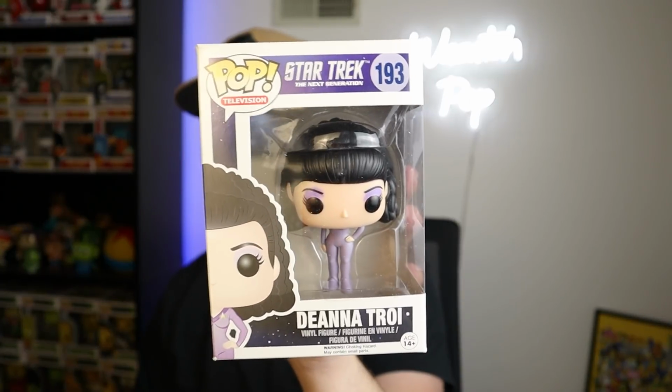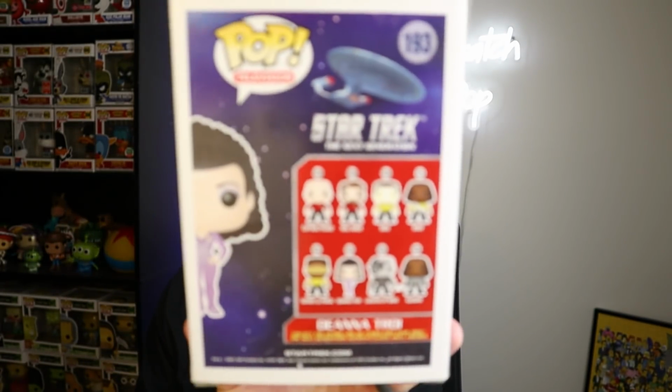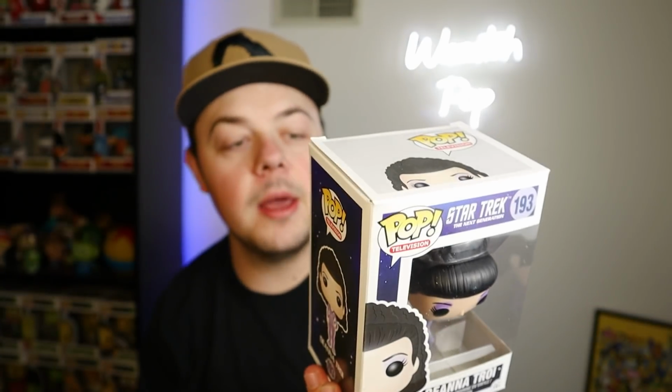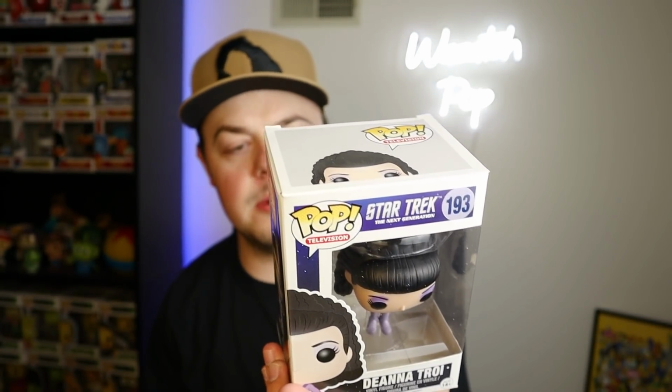This is Deanna Troi from Star Trek: The Next Generation, and I thought this was a really cool one to pick up. Star Trek Pops are definitely on the rise. Some of these are the somewhat newer ones. They're not the first ones that ever came out, but some of those are starting to go up in price, like Picard. Also Data is another one, LaForge is another one, Klingon. All these ones are definitely ones to be on the lookout for.